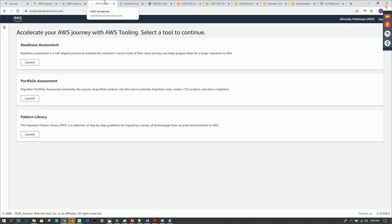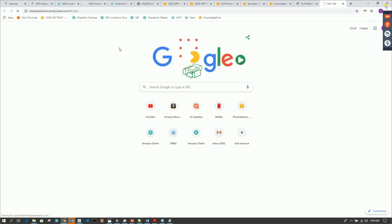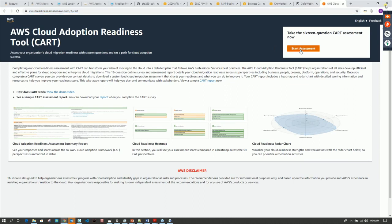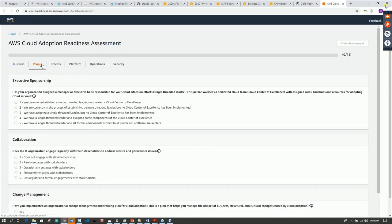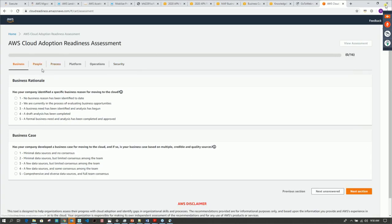And also you have the CARD tool. Let me just check if I can show that up. It's cloudreadiness.amazonaws.com/card. You can go directly to that and take the assessment from there, and it will basically show you all the questionnaire, right? As I said, it's very short, just 16 questions actually. So not the detailed questionnaire that the MRA has, but this gives you a feeling of how the cloud adoption framework works and what the questions for each pillar are. And you can do this as a practice for yourself also. As I said, if you don't get full time to do the full workshop with them, at least try to capture this much information, right?